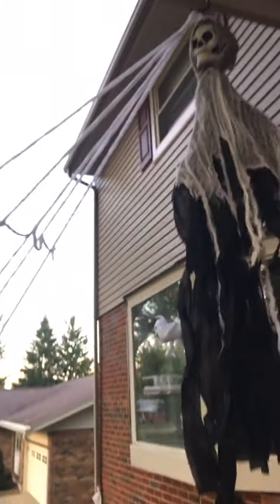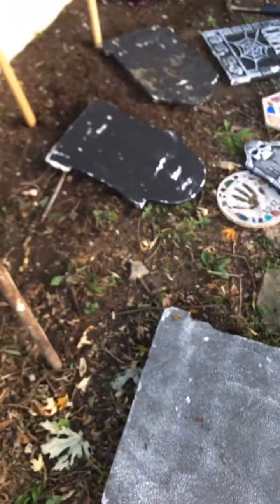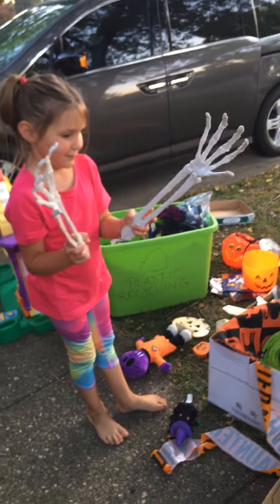What? No, that's his side. Just the lantern's arm that he was missing. Too silent. These are all our graves. We're trying to get them assembled. You have to stick them in the ground.